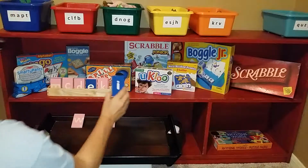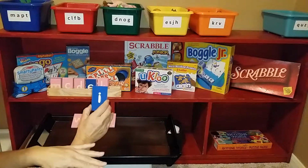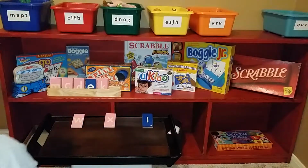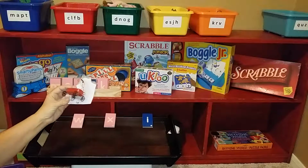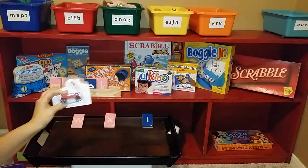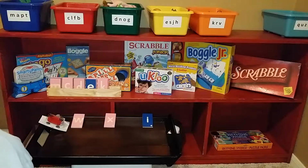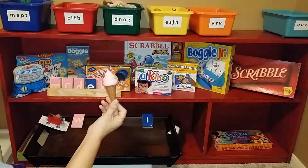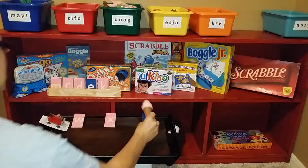So remember, the vowels have a long and a short. So you'll need to teach long and short and look for objects. Wagon. I haven't taken this one out of its container. Ice cream. So this is the long sound.